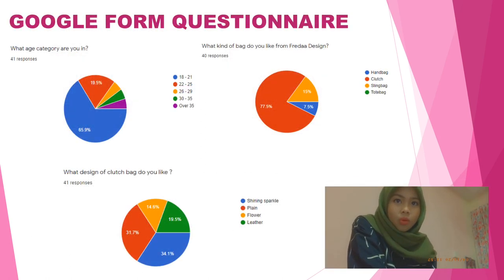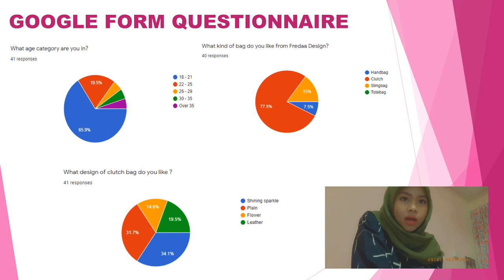This is our questionnaire we made for our customers. The first question is, what age category are you in? Mostly from 18 until 21 years old, which is 65.9%. The second one is, what kind of bag do you like from Freda Design? The answer is mostly clutch bag, 77.5%. What design of clutch bag do you like? Mostly shining sparkle. Okay, so they like the shining sparkle.